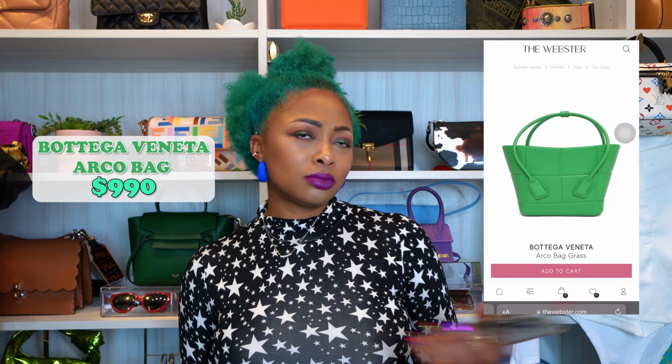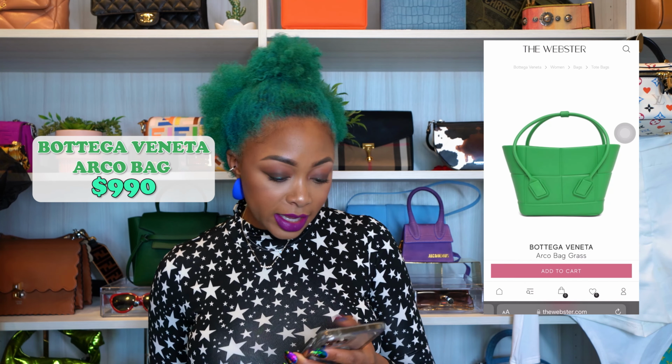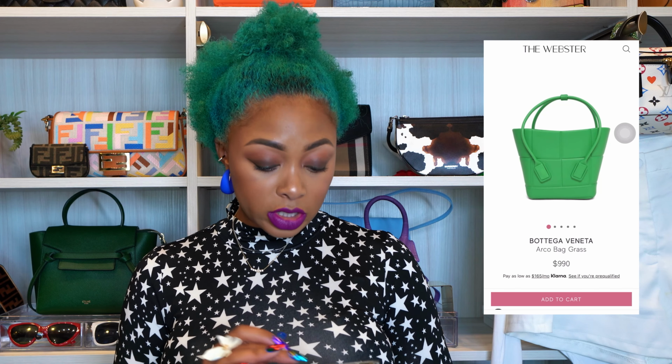The next bag I have is from Bottega Veneta. I have two from them, actually. And the first is the Arco bag. Of course, I had to show the green one first, but it comes in different colors. It is $990 before tax. All of these prices are before tax, by the way. And if you're more of a tote bag gal, if you want something a little more practical than the micro bags I showed you, this would be a great option.